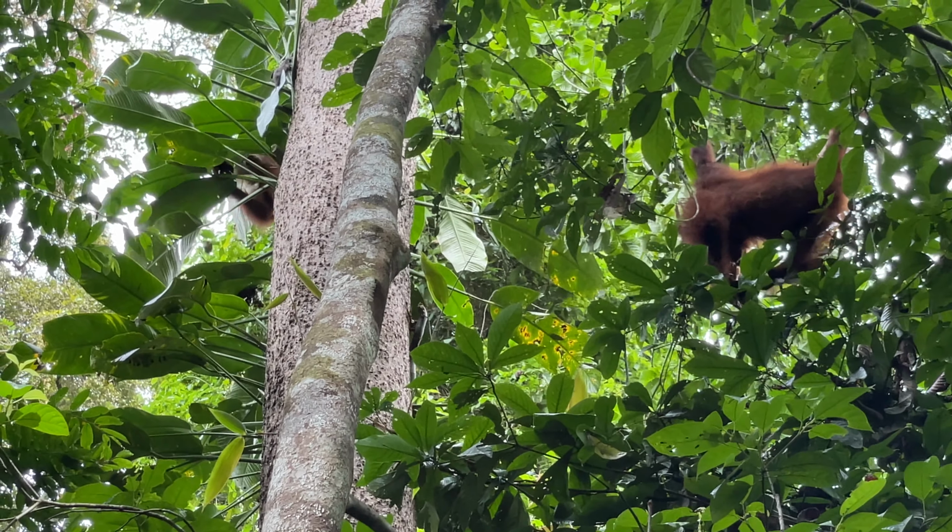That is absolutely incredible. When I first got there, it was just me and two other people coming from the other side of the trail. So to have those initial moments to ourselves with these orangutans, I'm actually blown away by that. That is such an incredible wildlife sighting. I'm so happy with that.